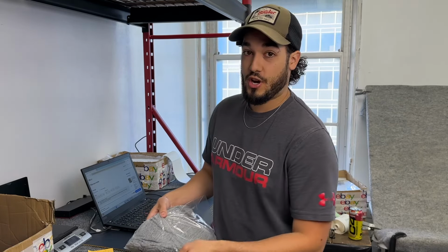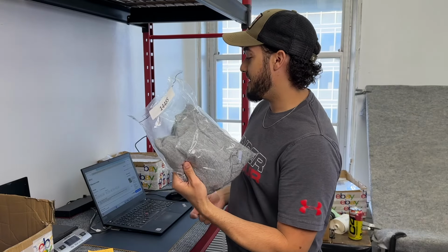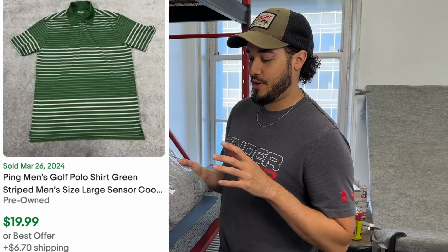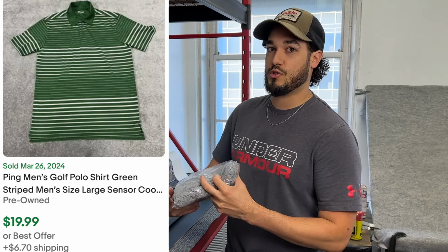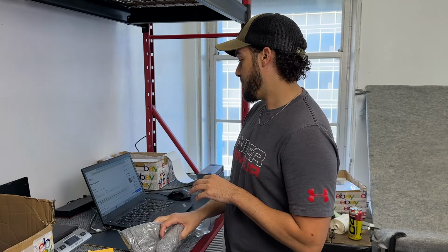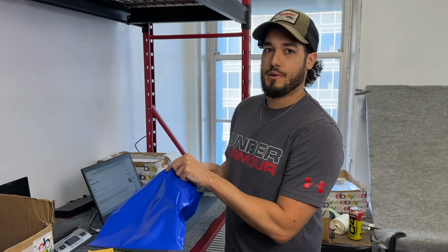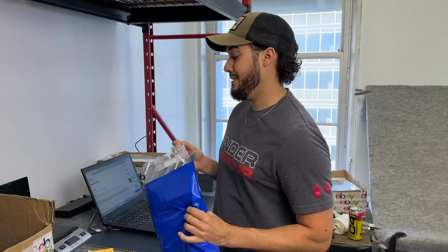But if we're talking about the lifeblood of my business, it's going to be men's clothing. This was a pink Sensor Cool short sleeve polo. I was testing out these pink polos because they were only $1. This one sold for $4 plus $8.99 shipping. That's only going to be about 13 bucks. But at 13 bucks spending $1, that is a profit.